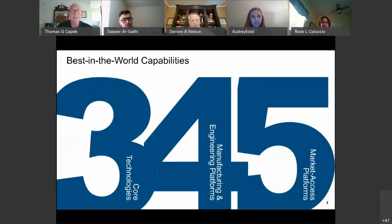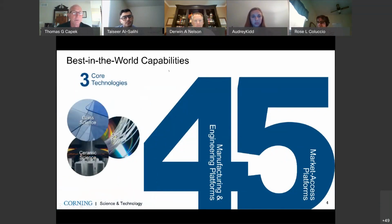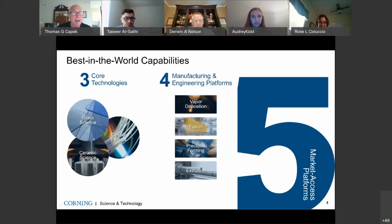One of the things that we do in Corning is, let's start with the technology strategy. In the most simple words, we put this in 3 core technologies, 4 manufacturing and engineering platforms, and 5 market access platforms. This slide is a build. What's behind the 3 are the 3 core technologies that we use predominantly in our company: optical physics, glass, ceramics.